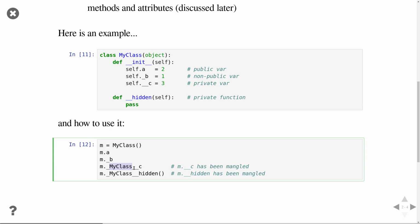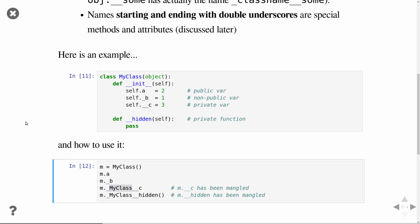Normally, if you use some smart editor and you ask for code completion, it will normally hide these strictly private ones. Or maybe you have to press tab twice to get the full list, right? Or maybe sometimes even the non-public ones get hidden. So your editor normally follows these conventions and helps you a little bit to keep the structure clean.